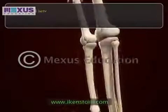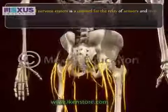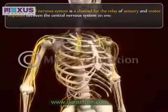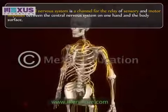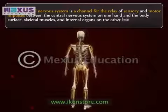The peripheral nervous system is a channel for the relay of sensory and motor impulses between the central nervous system on one hand and the body surface, skeletal muscles and internal organs on the other hand.